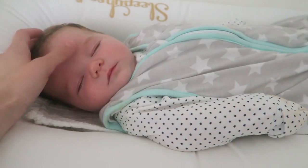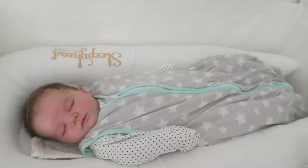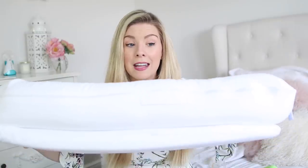So after a few first rough sleepless nights, like you should expect with a newborn, I could just tell that he wasn't happy kind of being all spread out in the snooze pod. There's a bit more room when they're so tiny. I just felt like this would be the perfect thing for him. Now all babies are different. Some will love it, some will hate it. I've heard amazing things about this and now that we've used it for 9 weeks, I can't recommend it enough.